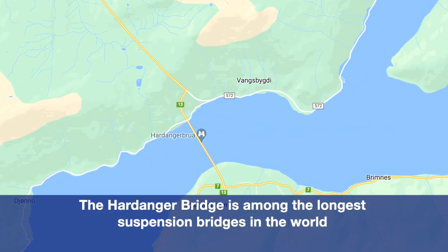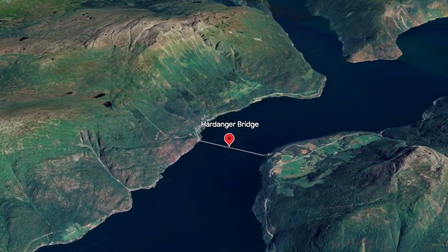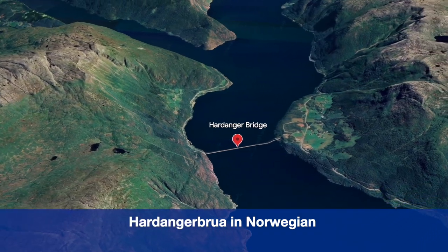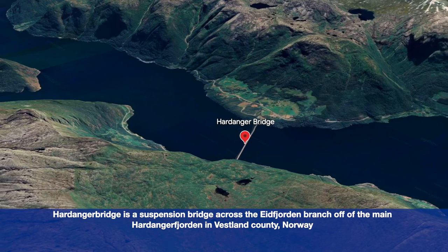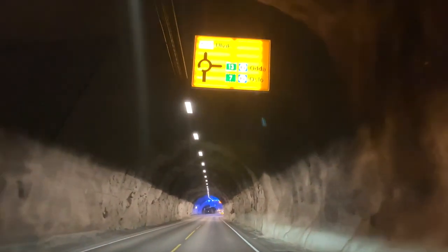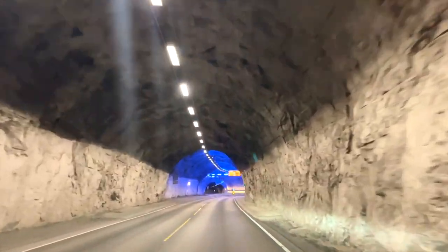The Hardanger Bridge is among the longest suspension bridges in the world, and Norway's longest suspension bridge. The Hardanger Bridge, also named Hardangerbrua in Norwegian, is a suspension bridge across the Eidfjorden branch off of the main Hardangerfjorden in Vestland County, Norway. It replaced a ferry connection between Bruravik and Brimnes, and thereby shortens the driving time between Oslo and Bergen.